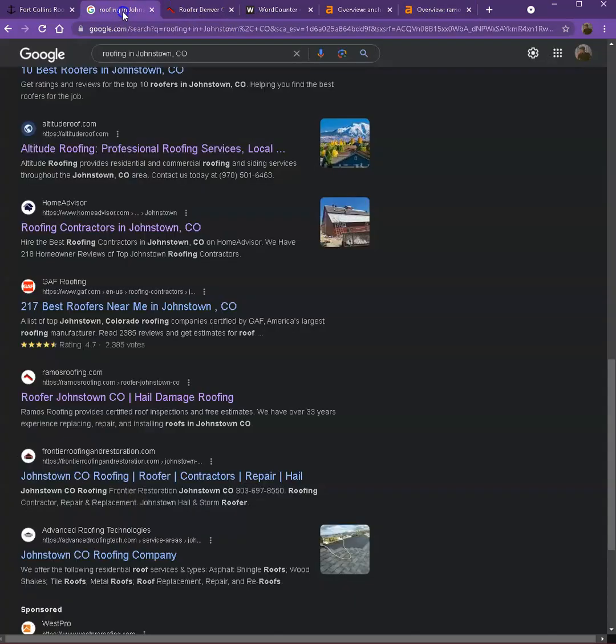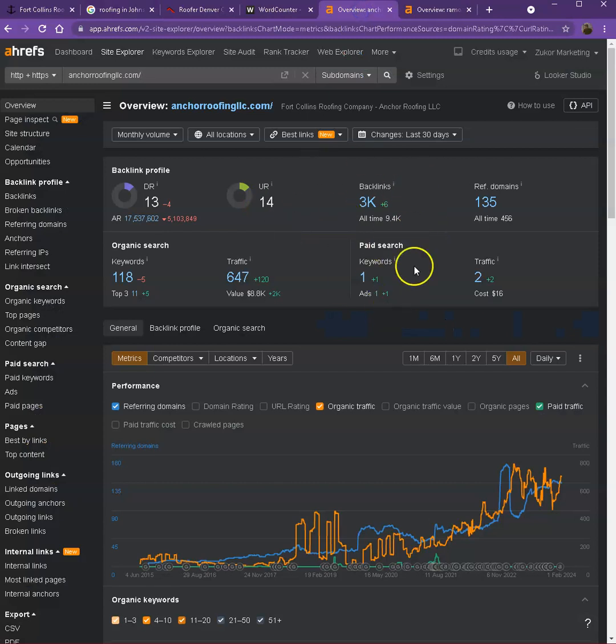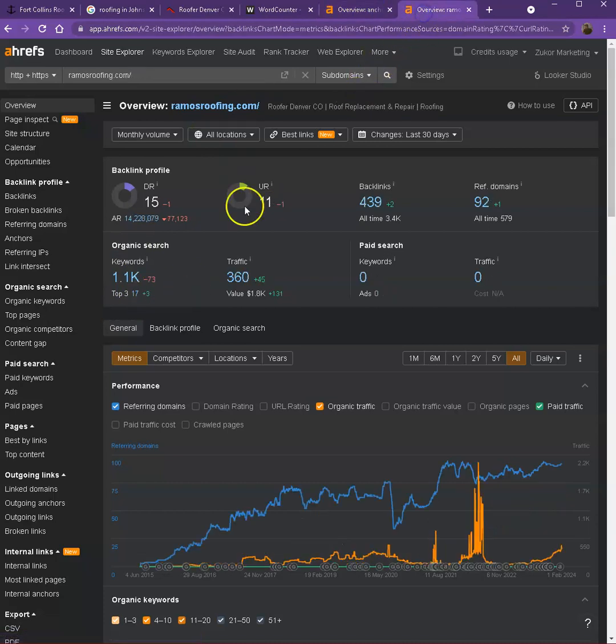And if you remember a while ago, the reason why you're showing on the map pack is because you have your website added to many directories, which is showing right here, wherein you have 3,000 backlinks. However, their edge is actually on keywords. So they have 1,100 keywords while we only have 118. And that's one of the reasons why they're currently ranking so high.